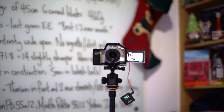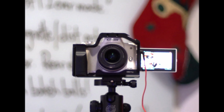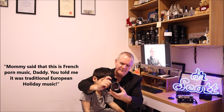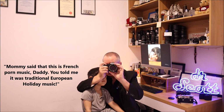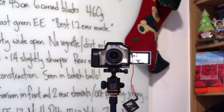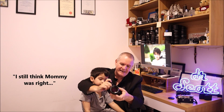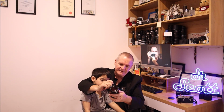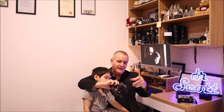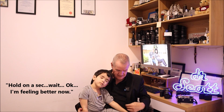1, 2, 3. Let's do 5.6 just for giggles. All right, no focus shift. Good. 1, 2, 3. All right. So that was at 1.2 and 5.6. And as you can see, pretty sharp, even wide open. Sharp and contrasty. Now how about we show you some real life action shots of Dylan, right?